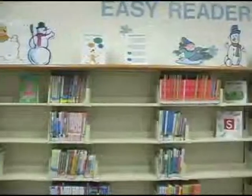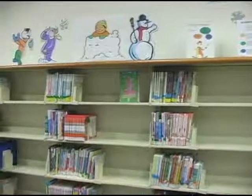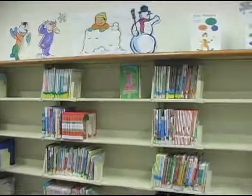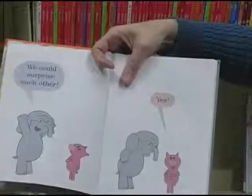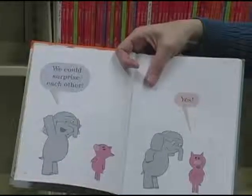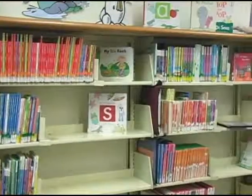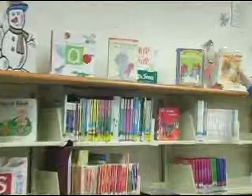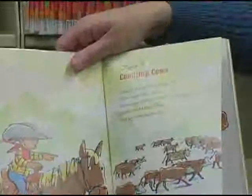Fluent readers would be, they're reading chapters, they're reading on their own, they don't need much, if any, help from a grown-up. There's a whole big collection of books back here, from things that are very, very simple, that just have a few words on a page, and then it goes up into higher levels, all the way up to what we would call a blue, which is a fluent reader, and there's a whole lot more text on the page. It's a lot smaller.